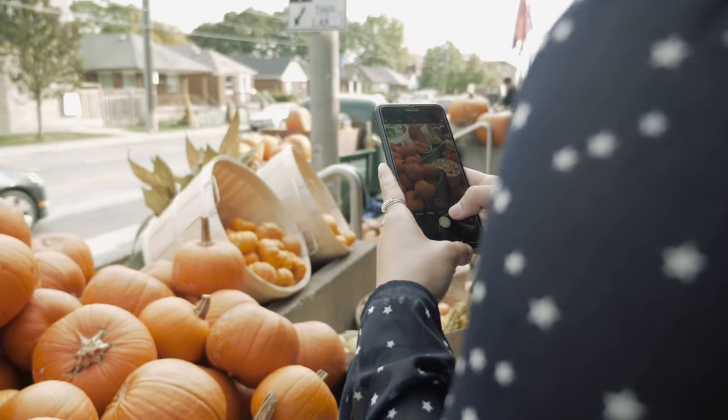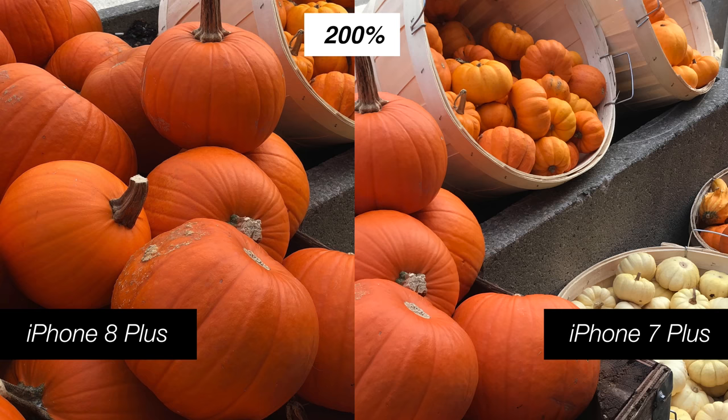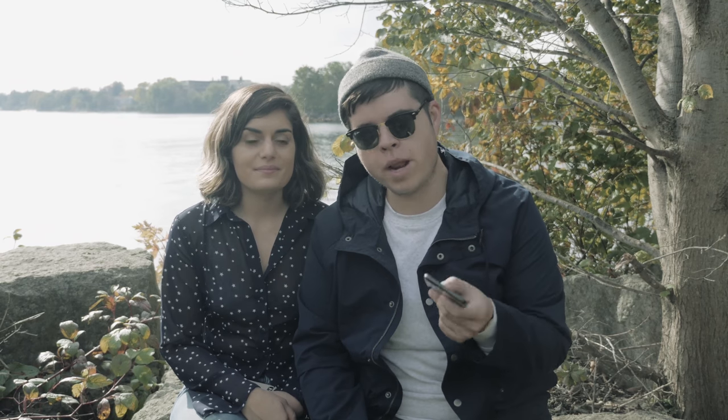For this test, we're looking at color and saturation, and we're going to be taking some pictures of some pumpkins. We just got back from shooting, what did we shoot, a donut? A donut. Using the regular mode and the portrait mode.